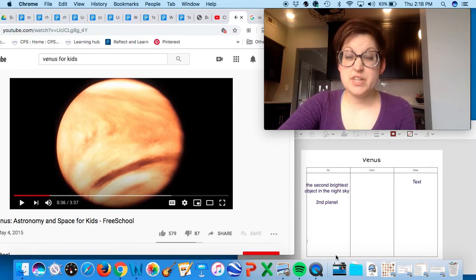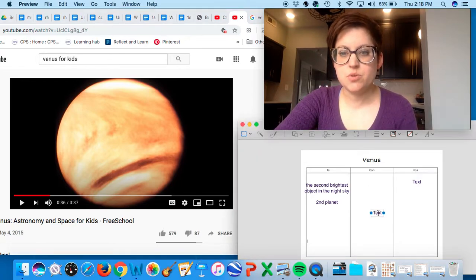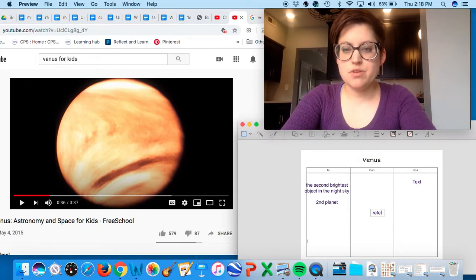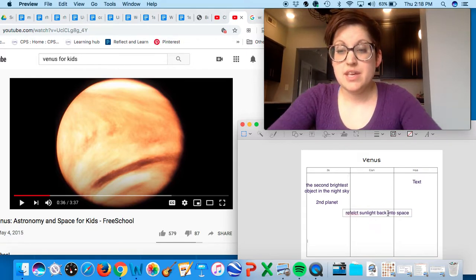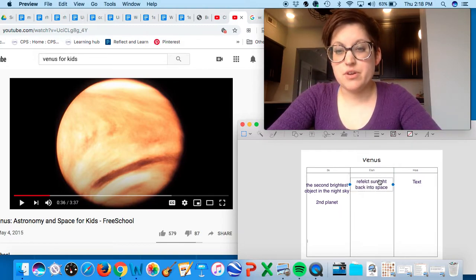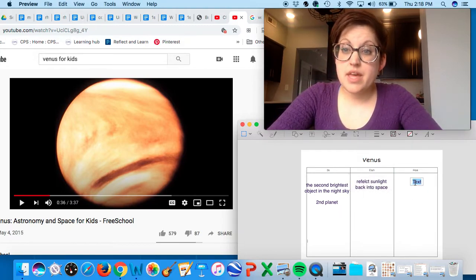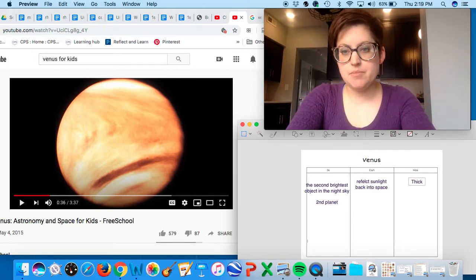I heard that Venus can also reflect sunlight back into space. That's pretty cool. So we'll add that. So Venus can reflect sunlight back into space. And it's because of its atmosphere. Now remember, Mercury had a very weak atmosphere, and Venus has the complete opposite atmosphere. It has a very thick atmosphere. It means full of gases.